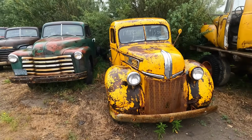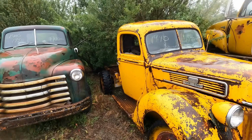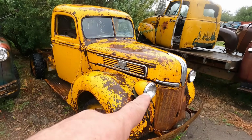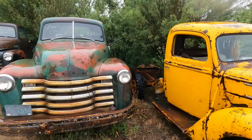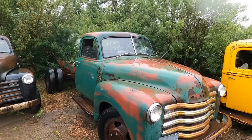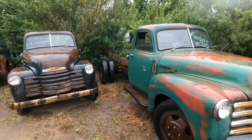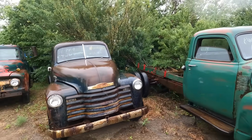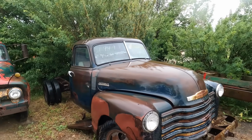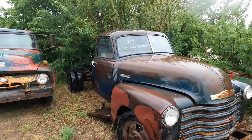Here's a 1940 Ford for 1,500. Kind of cool looking, eh? I like those headlights on there like that. This is a 1950 Chevy, 1,700 bucks. I didn't know these old grain trucks got that kind of money, but apparently they do. There's a 49 Chevy, 1,200 bucks.